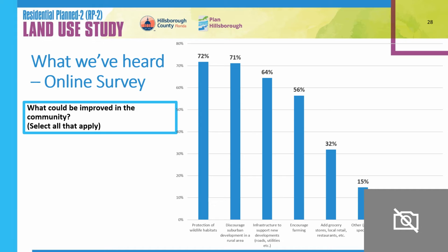We also asked what could be improved. So protection of wildlife habitats came to the top, and discouraging suburban development is up there at the top with over 70%, as well as infrastructure and encouraging farming.